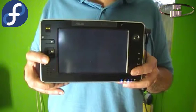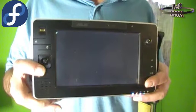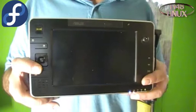Look, you see? Now she's booting up, eh? Let's take a look what's gonna happen, because I need to show you this laptop, this tablet. I really need to show it to you. This is a real-time boot. You see, now she's booting up, eh?